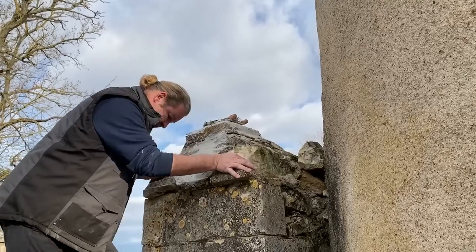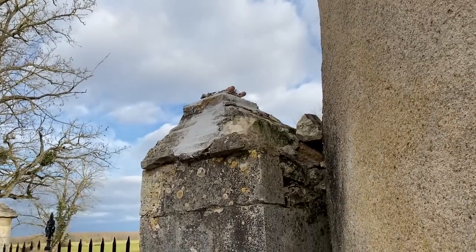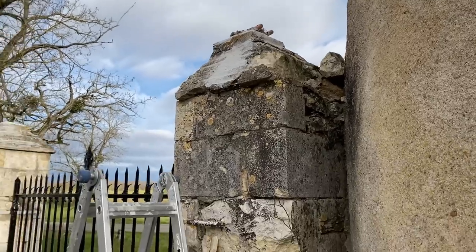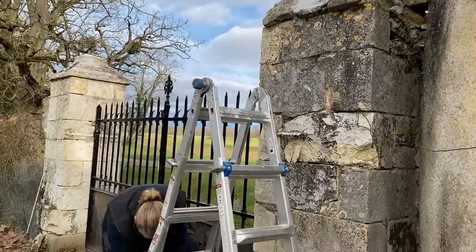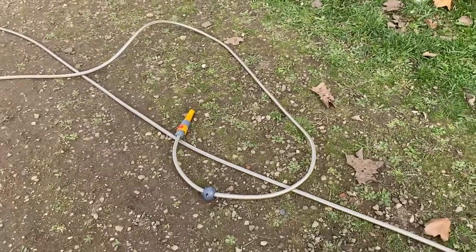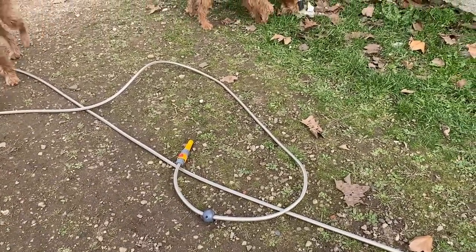So I just need to turn on the water. We do have a new hose. Wow, yes, that actually retracts and is on the wall. Sorry about this. And it's lovely. Okay, I'm going to get the hammer and start the water.